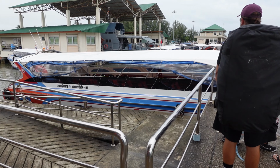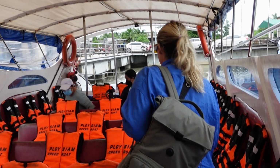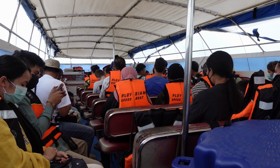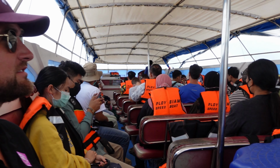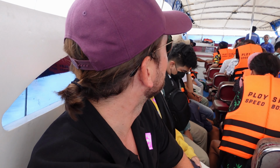So we are getting on an actual speedboat for the next hour and a half. Yeah, I think it's 67 kilometers to Koh Lipe. We're doing it an hour and a half on a boat, so it's going to be pretty rapid. And it looks like we're going to have to wear life jackets, so yeah, it's going to be fun. I cannot believe how fast this is going.